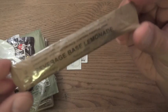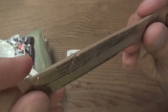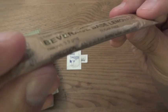Here's a small beverage-based lemonade, the kind that you can add to a bottle of water, and that's the instruction right here. It says to add to a 20-ounce bottled water.